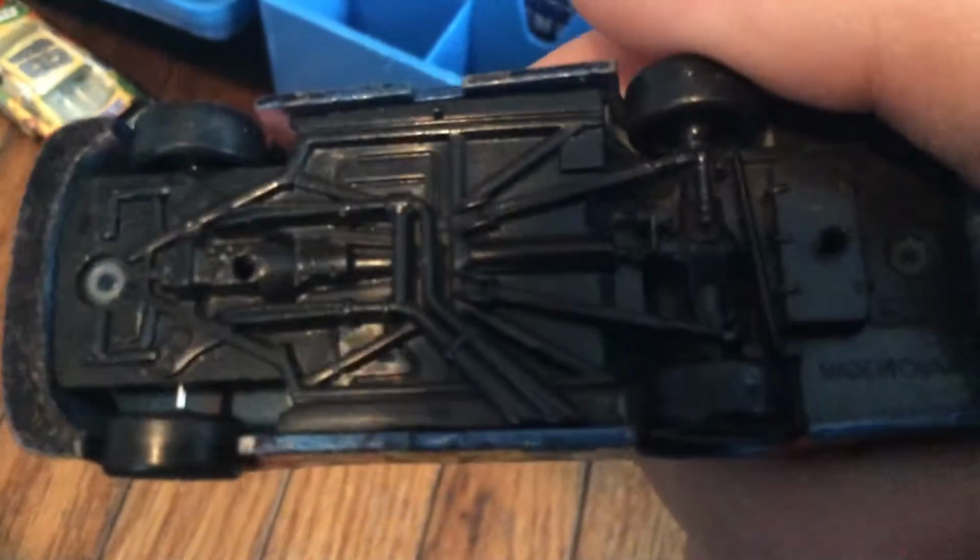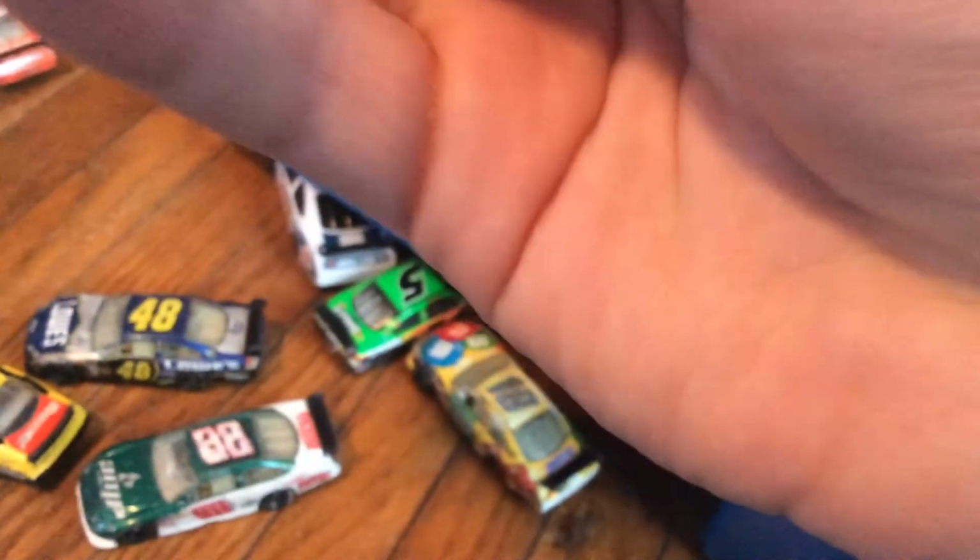So, yeah, what year was this made in? 2008, made by M, again. And this one came on stands, as you can see. I think most of these cars came on stands. Trying to see here which other cars came on stands.